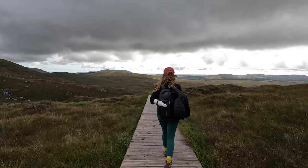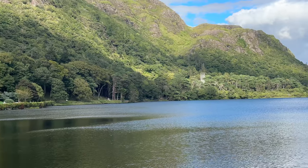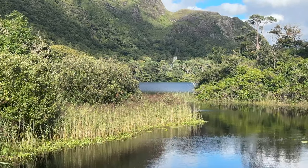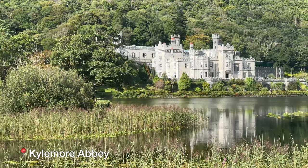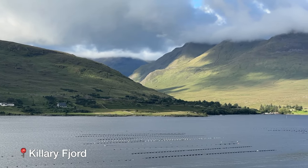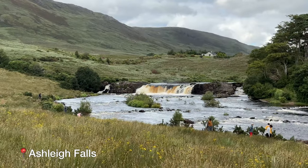Once we finished the hike, we jumped back in the vans as we made our way out of Connemara, but not without stopping by some of the most iconic attractions, including the stunning Connemara Abbey, the famous Killary Fjord, Leenane, and of course Aasleagh Falls. I have made it to Dublin Valley, but that does mean that the Connemara vlog is now ending.